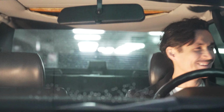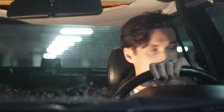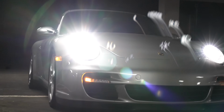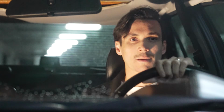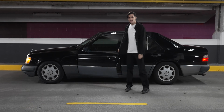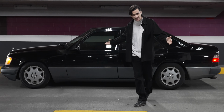I don't know where we're going. I don't even know where this garage is. I just sold my Porsche 997 and bought something very different. My 94 E320, the W124.